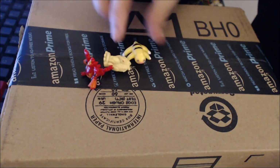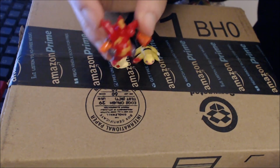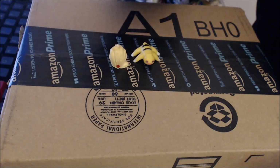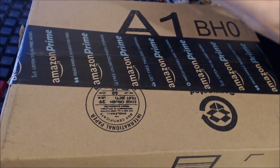Oh, so we also have the Slack Off, the Ninetales, and then an attempt at a Magmortar. It just doesn't have a face. But you can tell the shape is there. All right, so we're getting through these pretty decently. What do we have here?